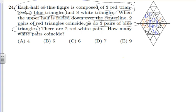What is left is 1, 2, 3, 4, 5 triangles that we haven't filled in. We've used all the red and all the blue, 3 red and 5 blue on both sides. So that leaves us with 5 white pairs that must coincide. So the correct answer is B.